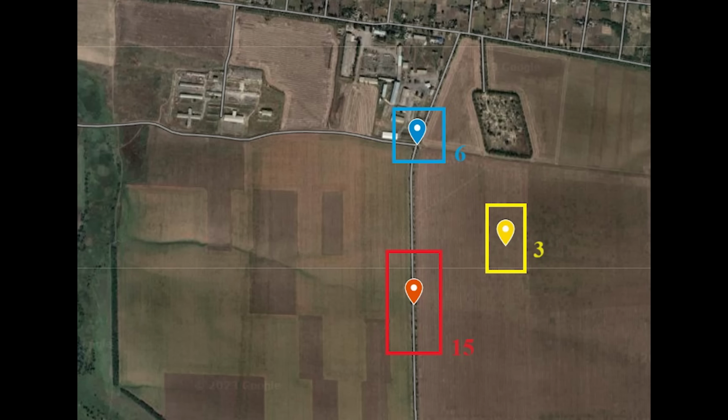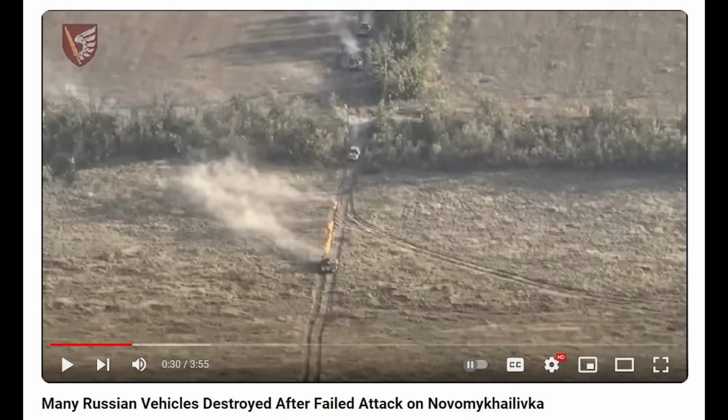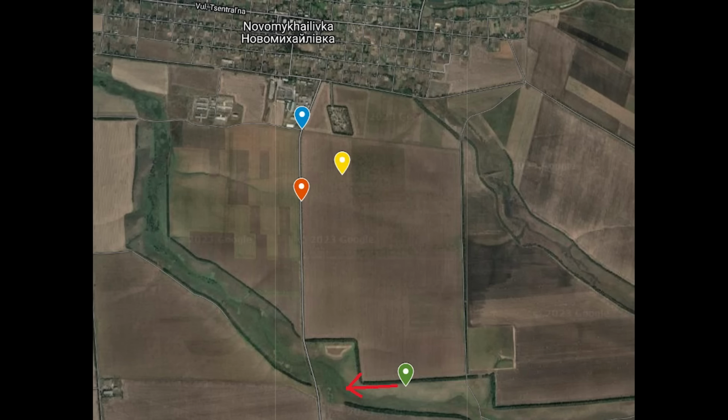The offensive towards Novomykhailivka started in earnest back in October 2023. The first video I did was on October the 10th. This video here on this screenshot. So this one showed an unidentified tank, 2 T-72Bs and a BMP-2 getting hit by Ukrainian artillery. These were all around the green marker here and heading west.